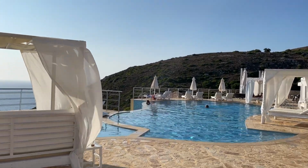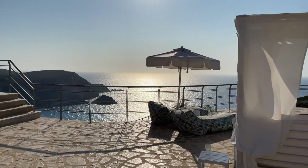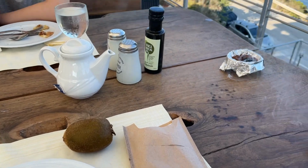I do recommend Pantani Bay Resort. It is expensive. My parents are staying just down the road in a hotel called Pantani Resort, which is half the price and, to be honest, equally as nice. Maybe this one's a little bit nicer. You have a really nice view, really nice pool here. The breakfast is all their own local honey, really nice Greek yogurt and fruits, and figs from the trees, which is really nice. But I reckon that all hotels have a lovely traditional healthy Greek breakfast.